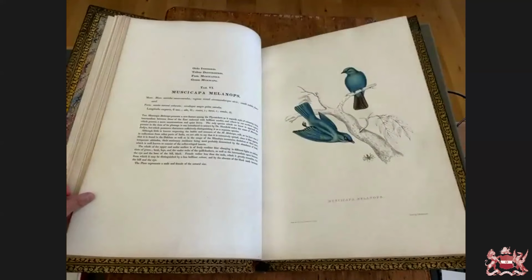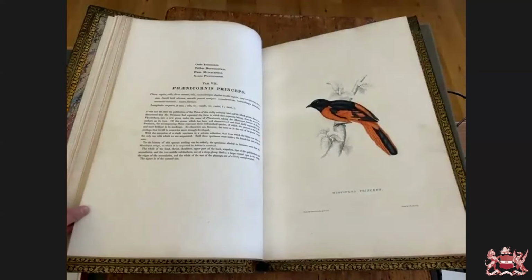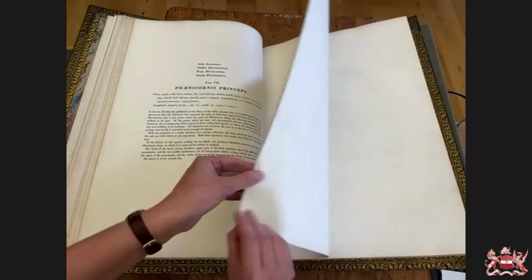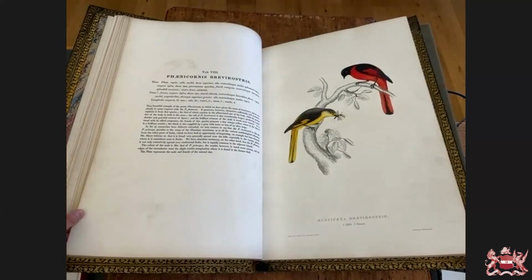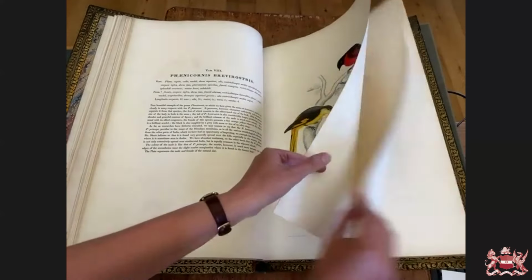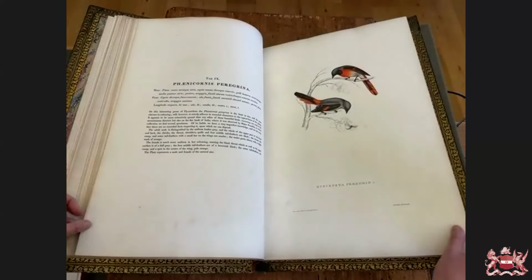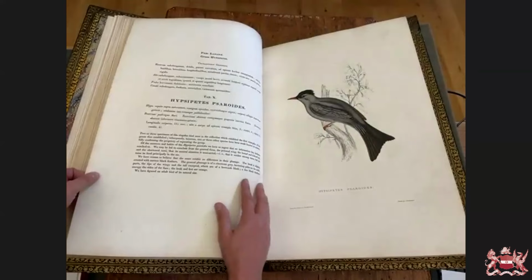The other thing that you hopefully will come through in the viewer as well are the colours. I would say that these plates are pretty much in pristine condition with incredibly vibrant coloration. So this volume happily did attract quite favourable reviews, including one in the Edinburgh Journal of Natural and Geographical Science. So we can continue to look through, or we can move on to the next one.